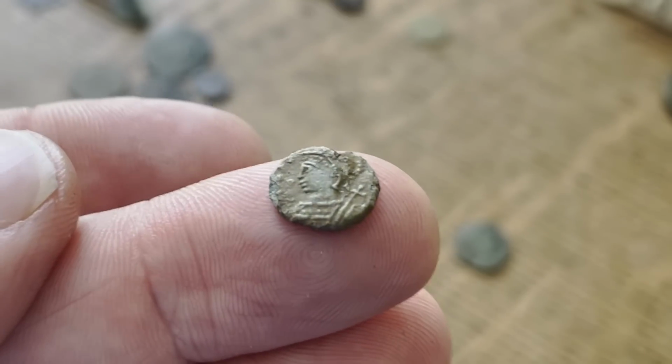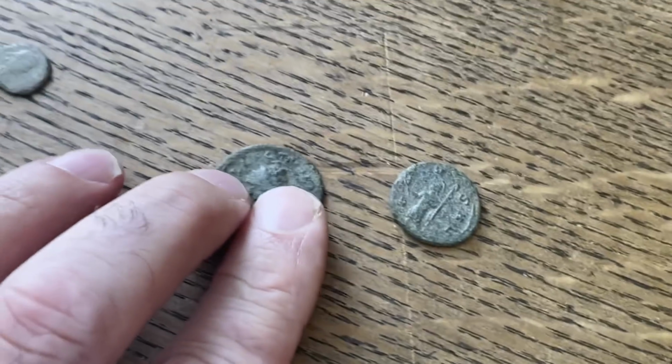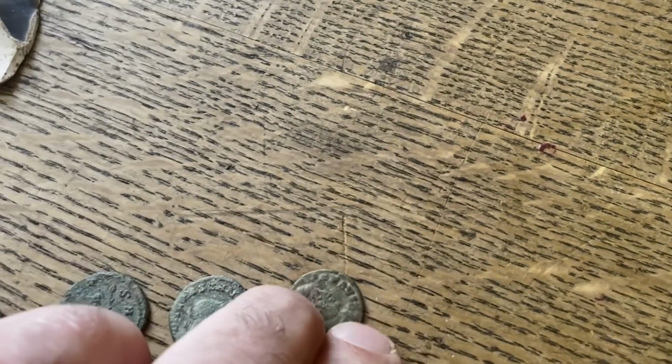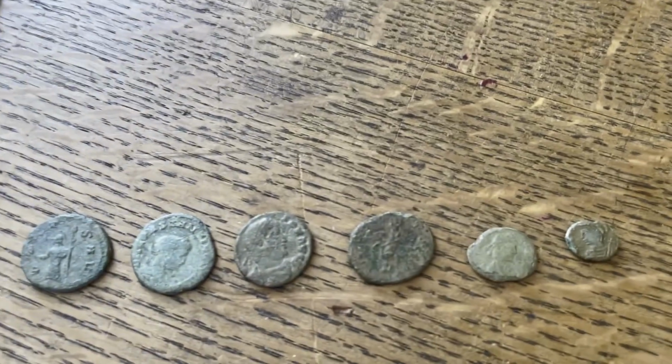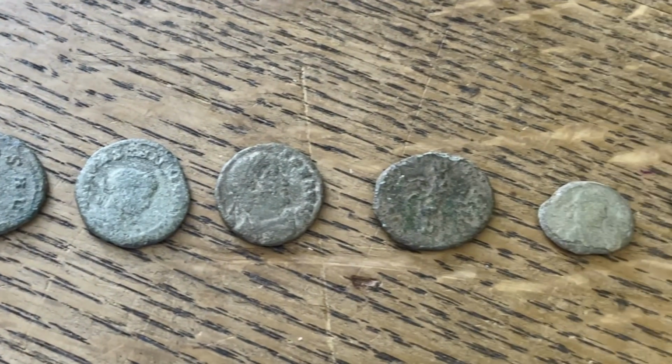Well, here we go. The Antoninianus of Electus, or the Follis of Electus, and then the Constantine ones in order, and this one right at the end. Look how tiny it is. I mean, it's millimeters, and yet you can still see detail on it.